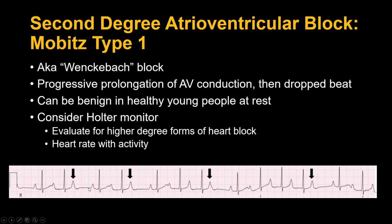So I will often see this while a healthy teenager is asleep. So it is very benign in that scenario. So if you pick up second degree AV block, Mobitz type 1 in a young person at rest, then usually it's a not so worrisome finding.